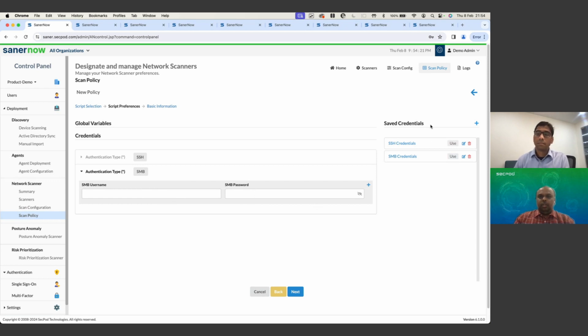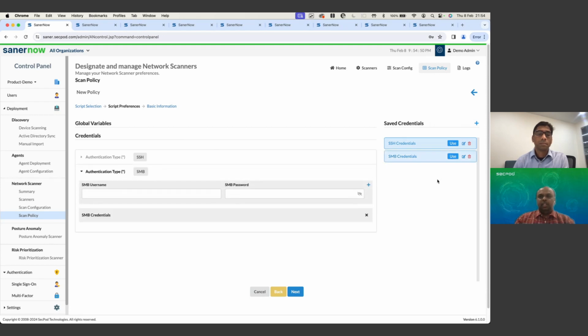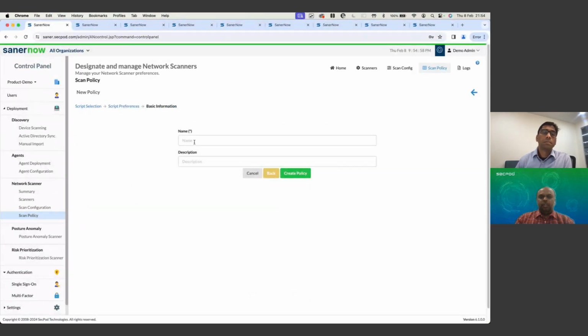You can create a credential here one time and then use it across your account, or create one for this particular scan policy if you want. For example, I've already created an SSH and an SMB credential, so I can use this SSH credential. If you have mixed targets of both Linux and Windows and you want to run them through one scan config, you can choose more than one credential as well. We will try with the provided credentials, and whichever succeeds, we'll go ahead and use. After that, you just have to provide the name and the description.